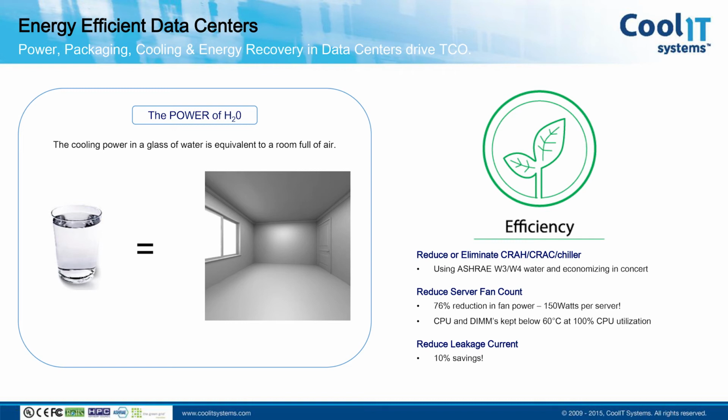So the power it takes to first chill water, and then bring that chilled water to a coil to chill the air, and then try and effectively move that air down an aisle to the right spot, and then get it up to the right server. It takes a lot of power to do that. And to make sure that cool air hits all the nooks and crannies that are producing heat inside that server as well. That's right. It's very difficult.